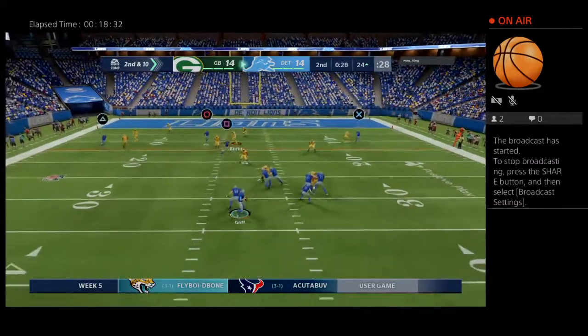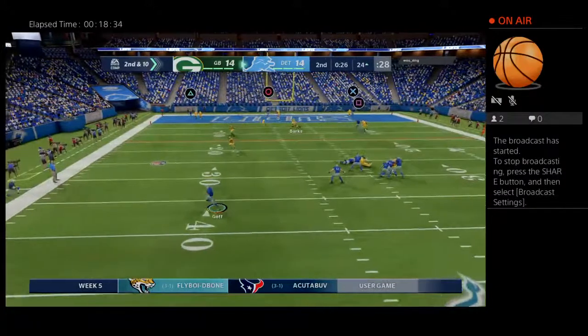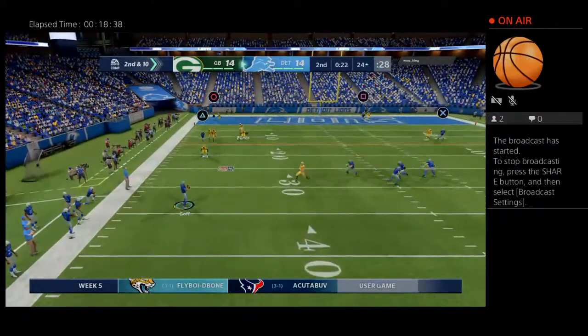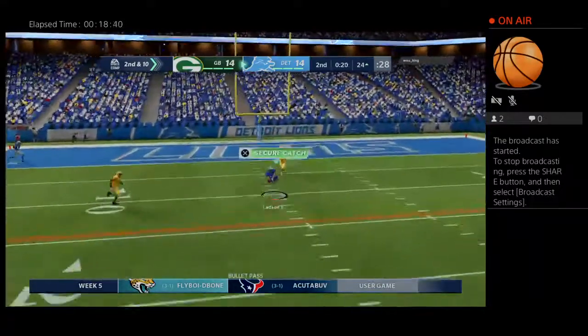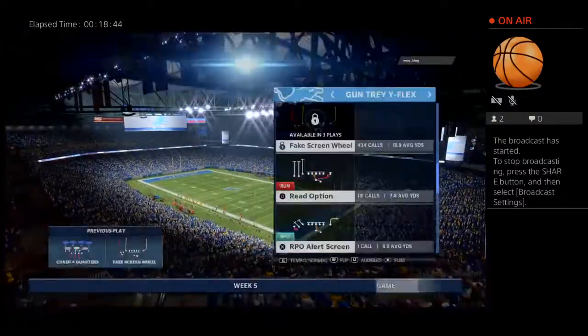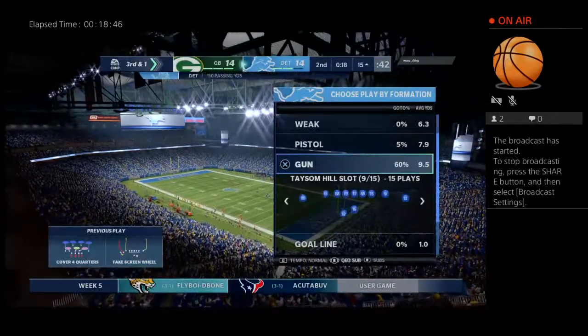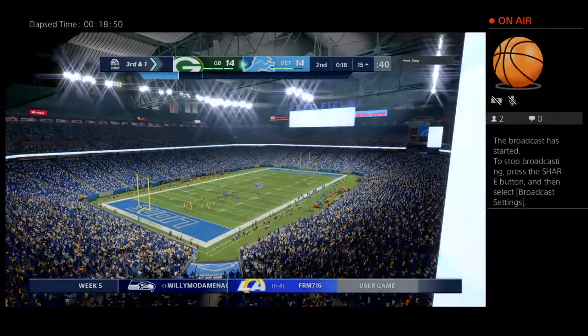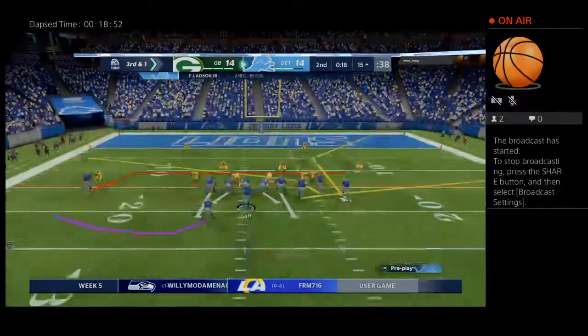2nd and 10. Goff again, buying time to his left. Pull it in. What a diving catch there. The Lions will use the first of their timeouts as the clock will stop with 18 seconds to go in the first half.